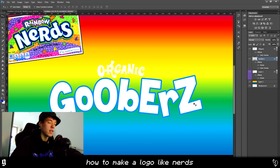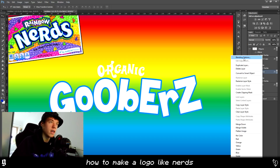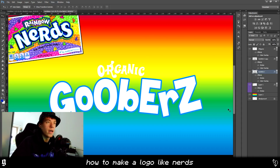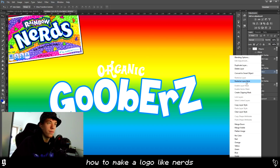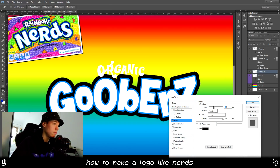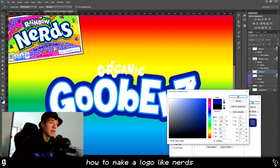You now want to duplicate this layer by pressing Ctrl and J. Now I'm going to select the bottom layer, the bottom Goobers, right click again, blending options, and then add, go back a step, rasterize that, then go blending options, and then press stroke. Now make it quite large, and now you want to select a darker blue basically. You can either guess your own colours, or you can literally just tool pick it off of theirs if you want it to be exactly like theirs. I think this would look a bit better, even slightly darker, so there we go.